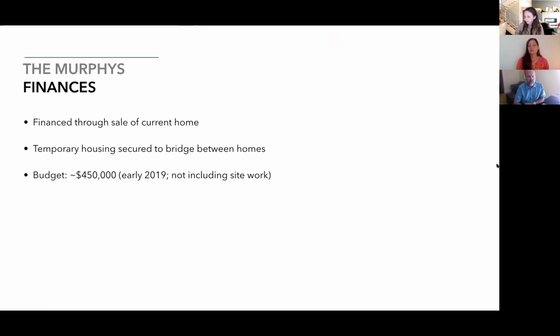Financially, similar to the Smiths, they were going to be using the funds from the sale of their existing home to put toward the construction and build-out of this home. They had secured temporary rental housing to bridge the gap between the sale of their older home and the finish of this current home, but they were really trying to keep that timeline as short as possible. And coming into it, their budget in early 2019 was $450,000, not including any of the site work. So they were looking to spend about $450,000 for the house itself, with the features that you'll see in a moment.